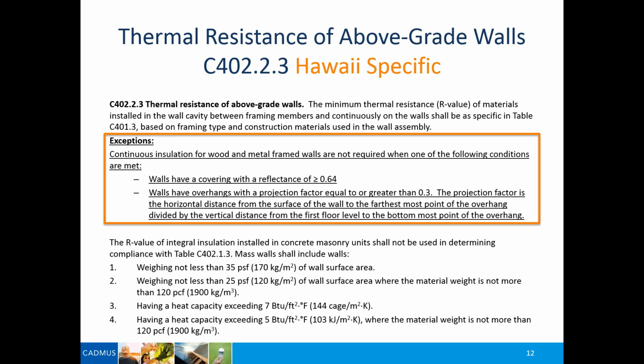So we asked Eric to set about looking for alternatives, and we came up with reflective walls or overhangs. The idea behind reflectance, in this case 0.64, is that 64% of the solar radiant heat that strikes a wall is reflected back. So you're only getting 36% of the heat transferring through. That is a substantial amount. And then the other alternative is a 0.3 projection factor. If you had a 10-foot high wall, your projection factor would have to go out to 3 feet. And that works remarkably well in Hawaii because our sun is so high.